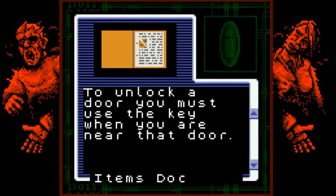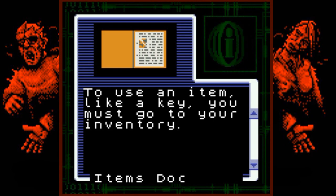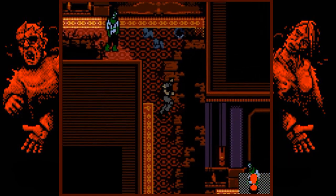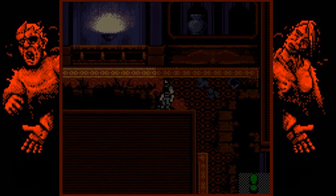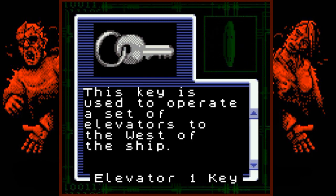To unlock a door, you must use the key when you are near that door. To use an item like a key, you must go to your inventory. Okay, you have something. And you have a key used to... This key is used to operate a set of elevators to the west of the ship. Well, that's where we're headed.